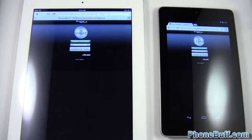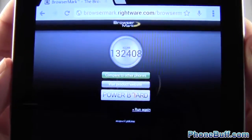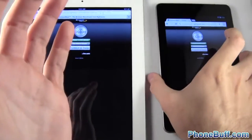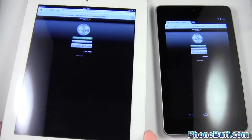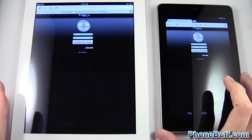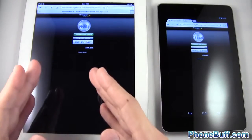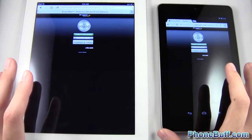Alright, so the browsing benchmark is done, and you can see the Nexus 7 scored a 132,408 thanks to Google Chrome's optimizations, and the iPad's browser, the Safari browser, scored a 99,898. So definitely a higher score for the Nexus 7, and honestly I'm not too surprised, because I know the Google Chrome browser is really optimized. I even use it. I've compared the Google Chrome browser on iOS to the Safari browser on iOS, and the Google Chrome browser actually beat it out. So we'll go ahead and do another benchmark.